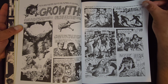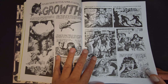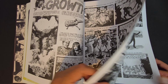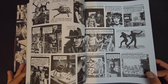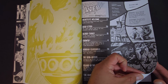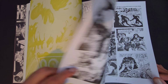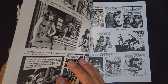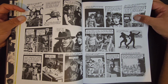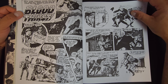Wayne Howard, I mean, this dude, if somebody would have pressed me against the wall, I would have gone, that's Wallace Wood. Very Wally like. Yeah, Wayne Howard. I guess that was the flavor of the style of illustration back in the day. I mean, this is superbly done. Good cartooning all around.